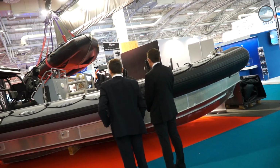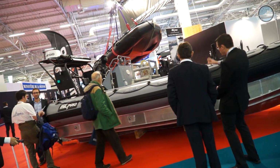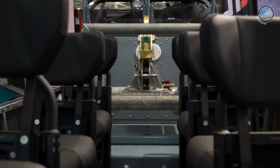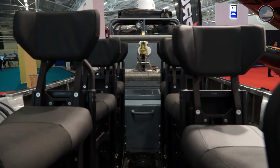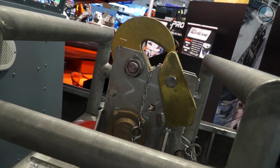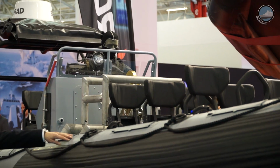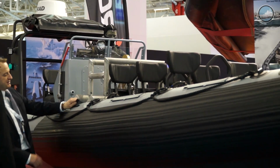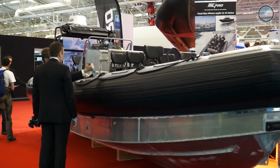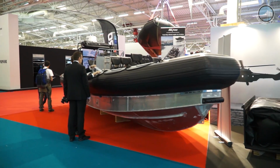The requirements of the German Navy were very complex, very demanding, because it was a boat supposed to equip different types of frigates with different types of lifting system. So a single lifting point. The boat needed to comply with operational requirements, knowing to do 30 knots, to have a 3.8 maximum load, including the payload, and having 100 nautical miles range.